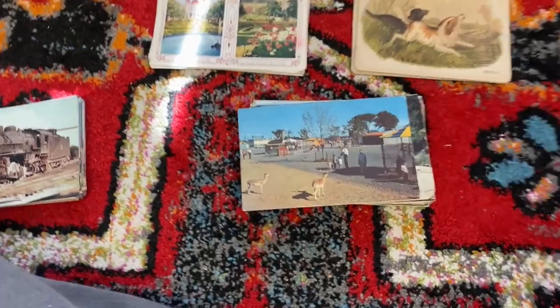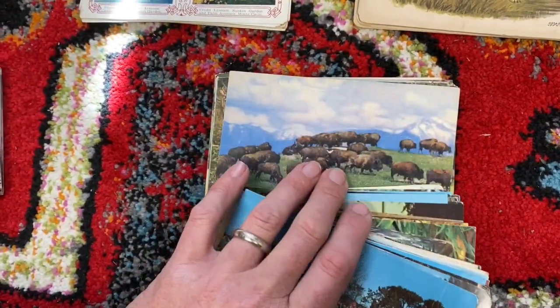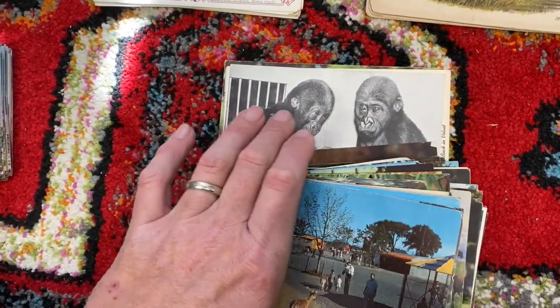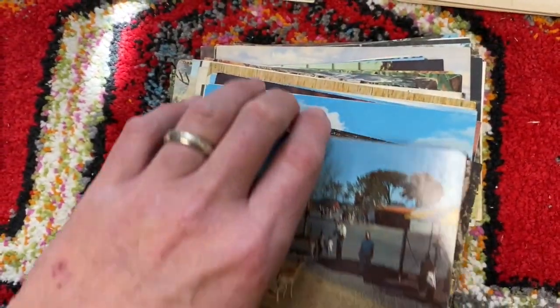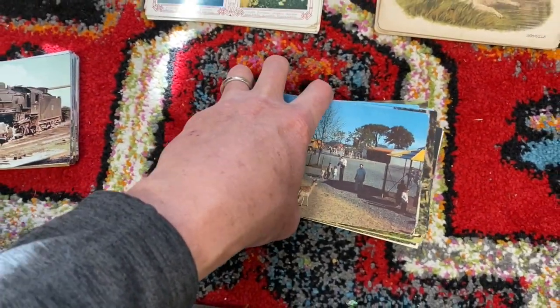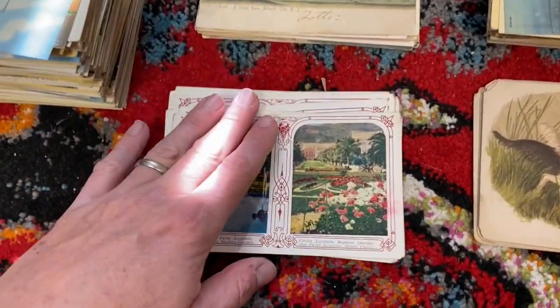Moving over, right here, this is all animals. Every single one of these postcards has animals in it of some kind. Look at these little chimpanzees or something. I don't know if those are chimpanzees or what those are. Baby gorillas, something. A Montana mule deer. All animals. So somebody wants animals. So you can see what I'm doing is I'm basically making lots of similar types, okay?